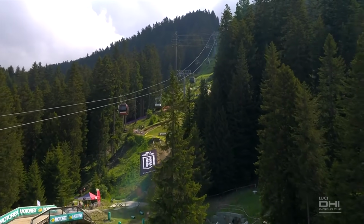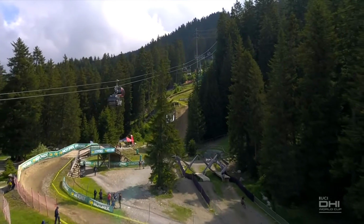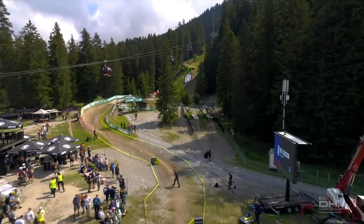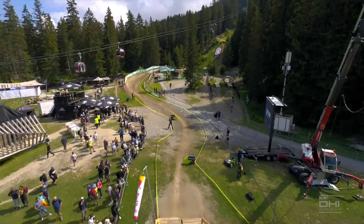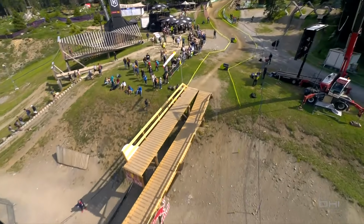There we go then, the crowd's starting to filter in to this Swiss venue. And we caught up with one of the riders they will be cheering on, Camille Balanche, earlier this weekend.